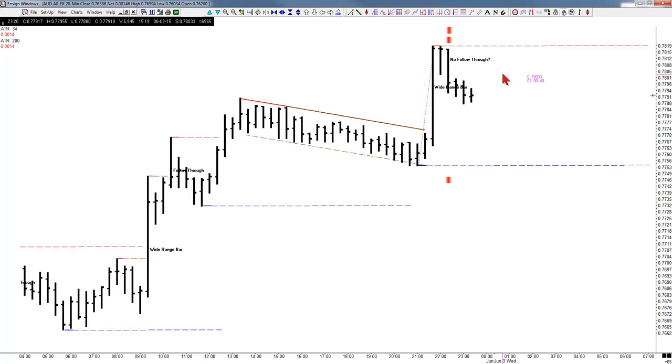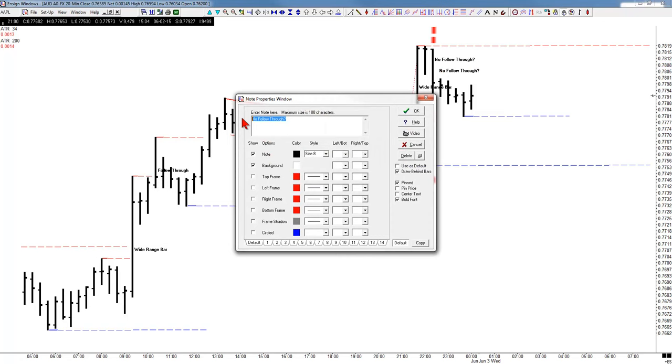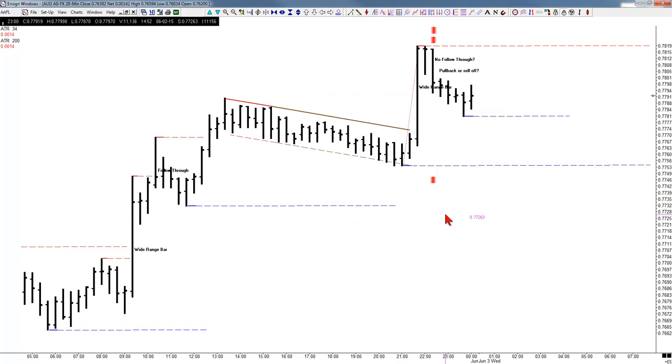So we leave a low and start to turn up. So now our question is, let's type it in. Is this a pullback or a sell-off? Do you think the harmonic coil being sloped down before the wide range bar is a clue? The rest were angled up. That's interesting. Hadn't thought of that. Also, this is a mighty long coil. Interesting catch, Aaron.